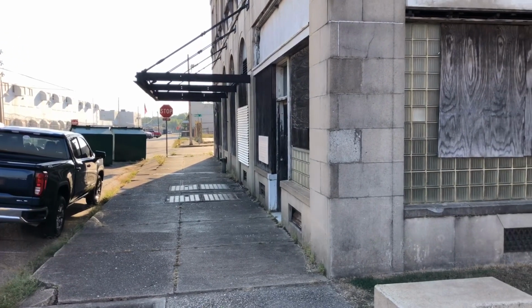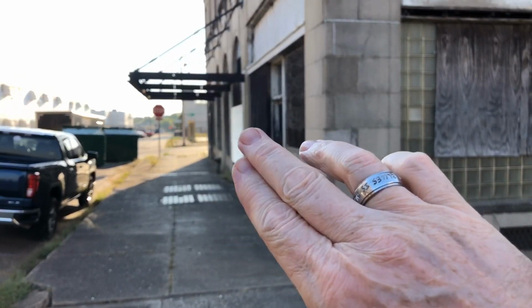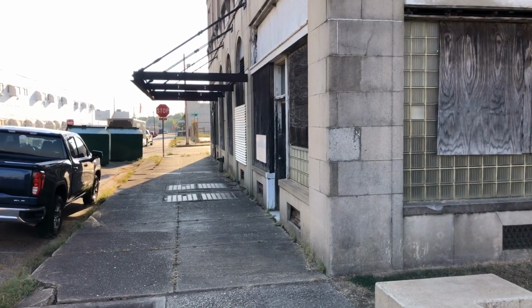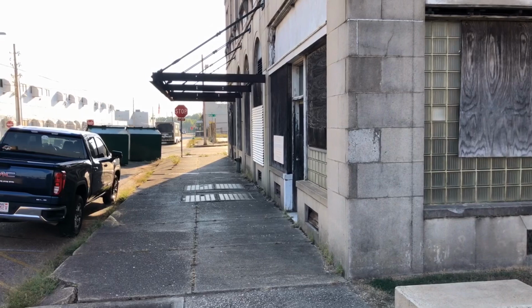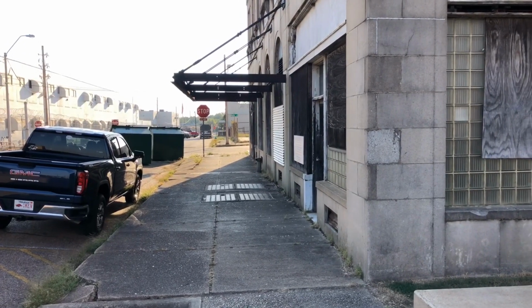You see a shot like this a few times in the movie, and there's a sign sticking out right out here. There's a false ticket booth, and they made this look like a theater, like a movie theater of some kind. But you see that shot a few times in the movie.